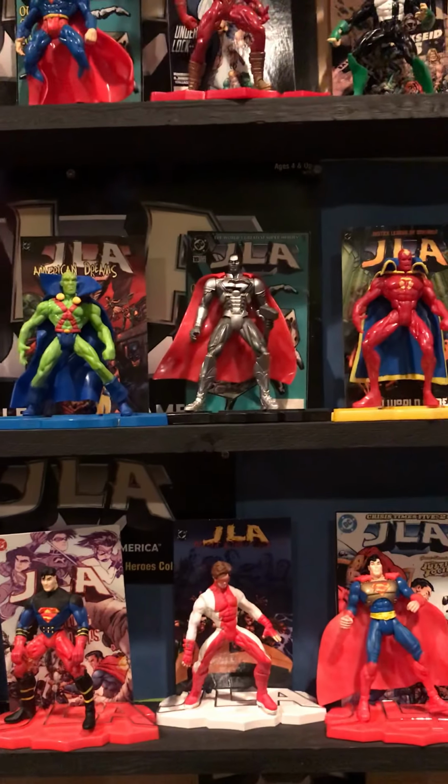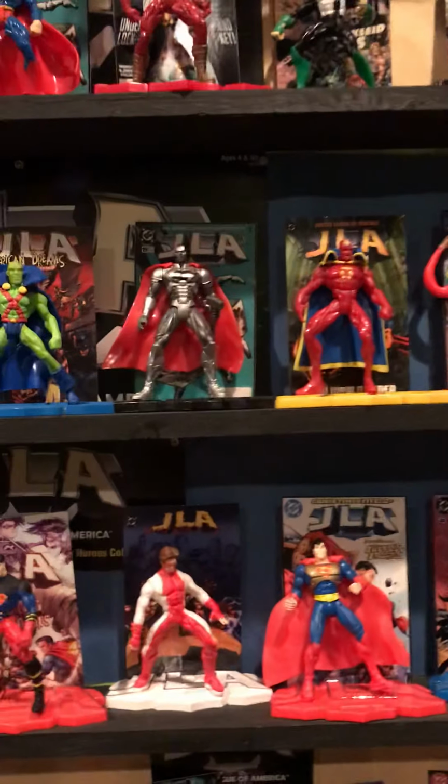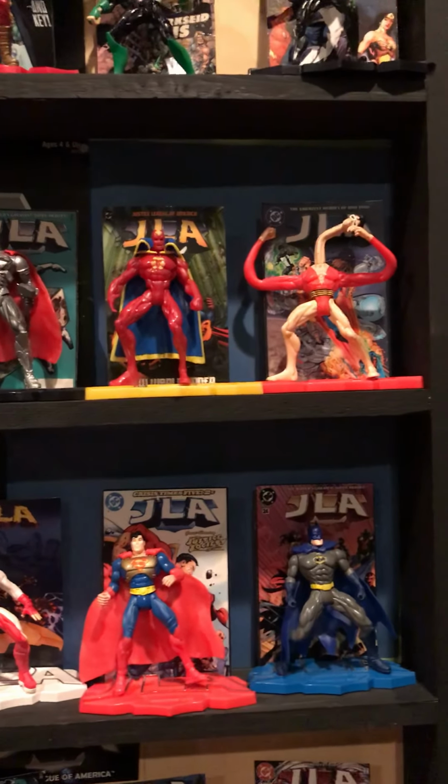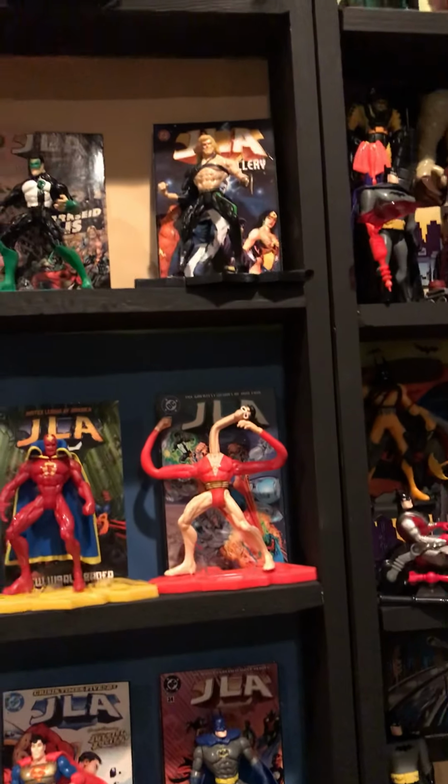First time we see, no, not the first time that we see Steel. I correct myself on that. He shows up in the Man of Steel line that we'll see a little bit later. It's Red Tornado, Plastic Man, always a crowd favorite. Love Plastic Man.